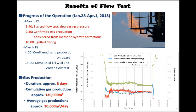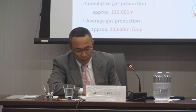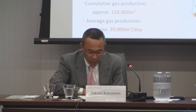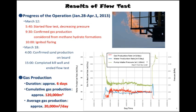The graph shows the overall result of the production test. The red line shows the gas production rate, and the blue line shows the water production for about 6 days. As you may see, we achieved fairly stable production for 6 days. The green line shows the pressure at the ESP pump intake. Cumulative gas production was 120,000 cubic meters, and average daily gas production was 20,000 cubic meters.